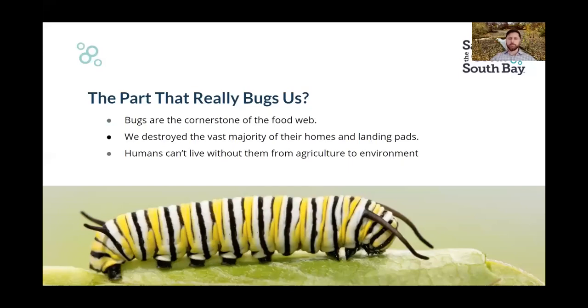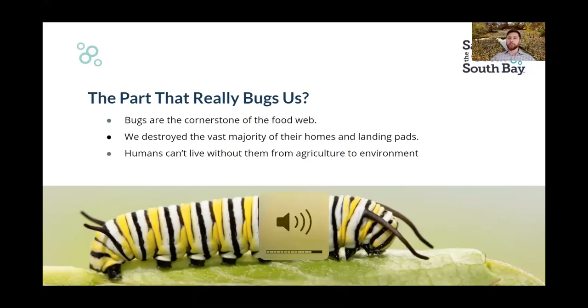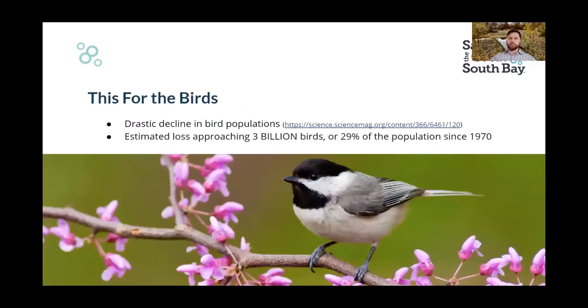And we can't live without bugs. Bugs pollinate our food crops. Our entire agricultural system is reliant upon pollinators. And if you remove the insects from the ecosystem, really you're removing the fundamental trophic level between plants and other higher level organisms. And I alluded to birds, and this is really telling and alarming as far as I'm concerned.